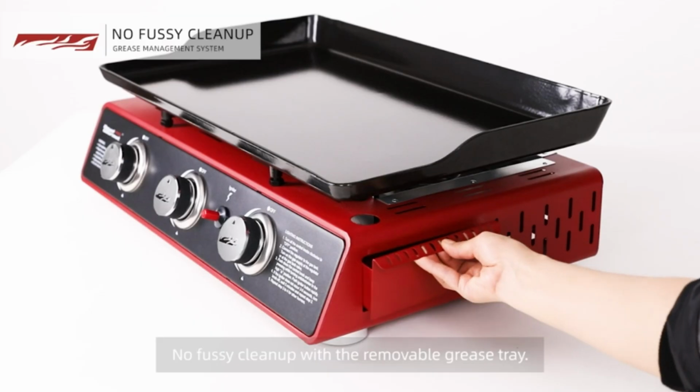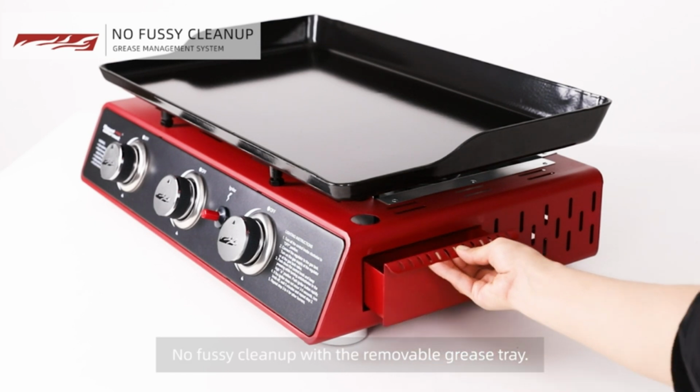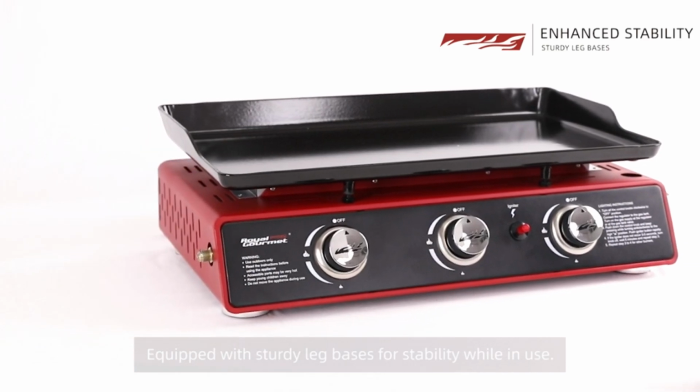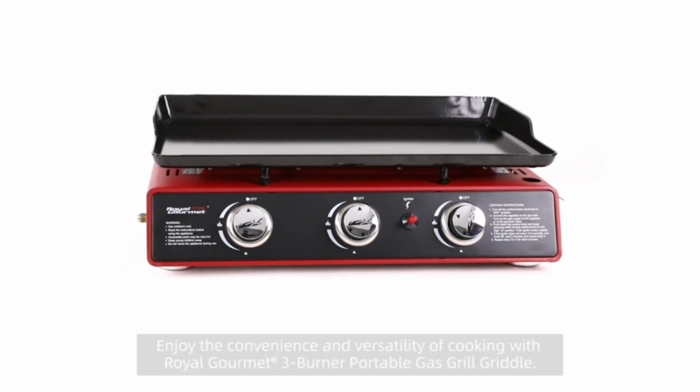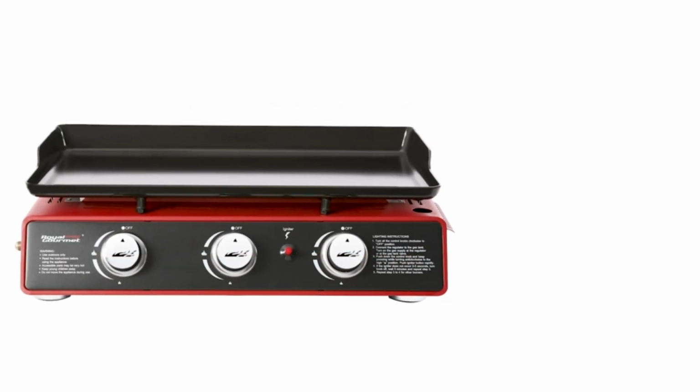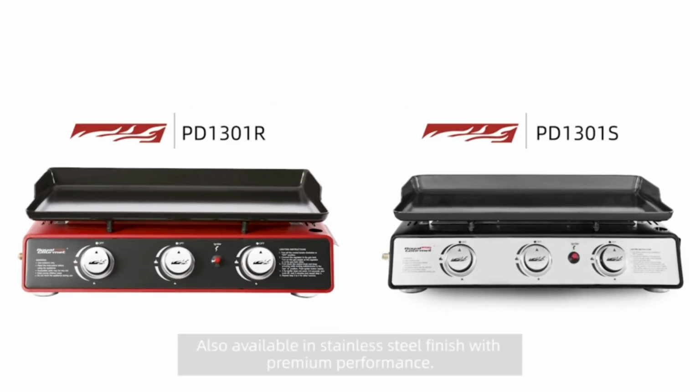Guess what? The integrated piezo igniter makes starting it up a breeze. Just push a button and you're good to go. And with a spacious 316 square inch cooking surface, there's plenty of room to grill for the whole gang. Cleanup is a snap too, thanks to the removable grease cup and detachable griddle top.